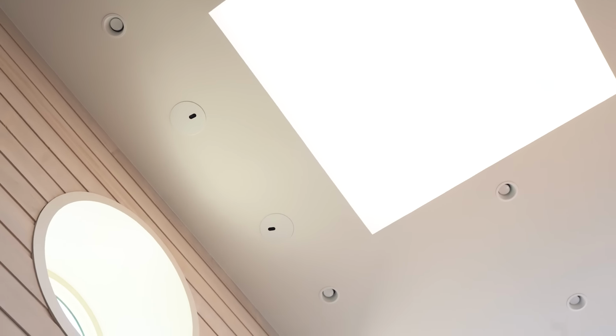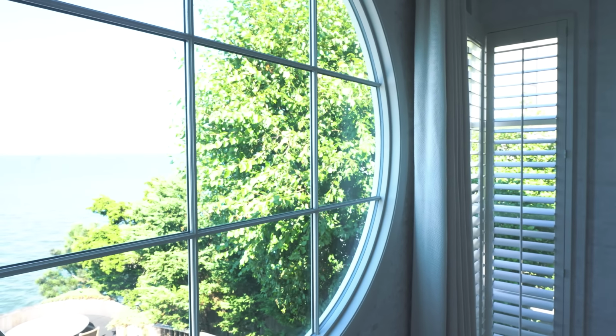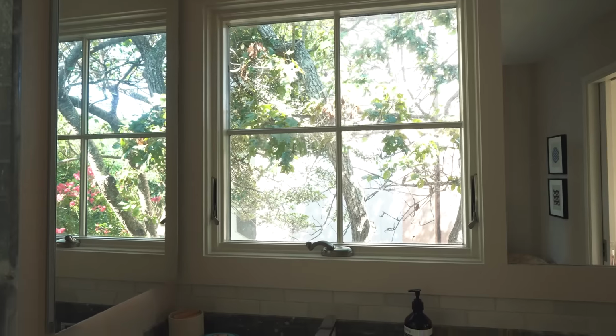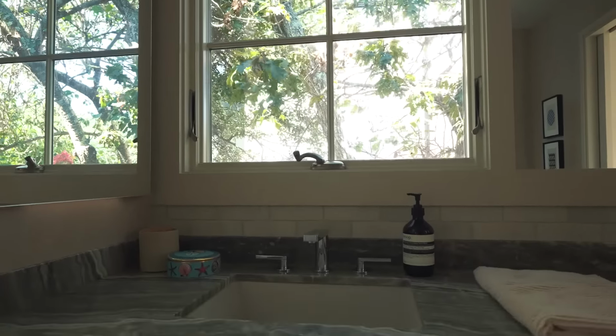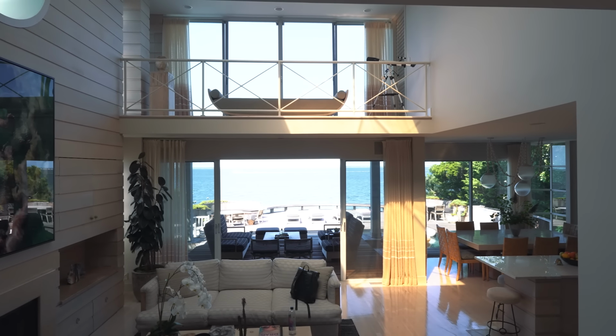We literally do not have to turn a single light on until the sun goes down, mainly due to this giant skylight that's in the middle of the two-story living room, and it just floods the whole space with light. All the showers have skylights in them. All of the rooms have big open sliding glass doors.